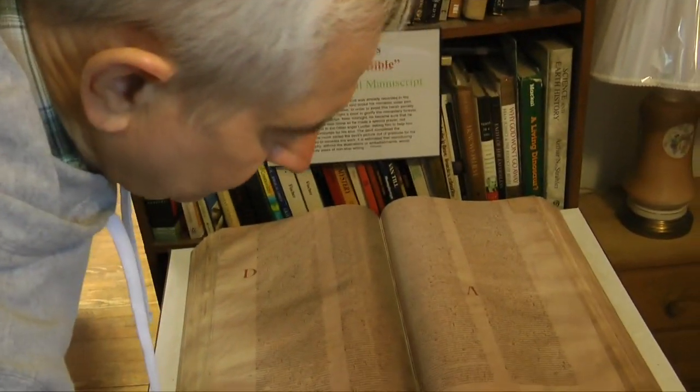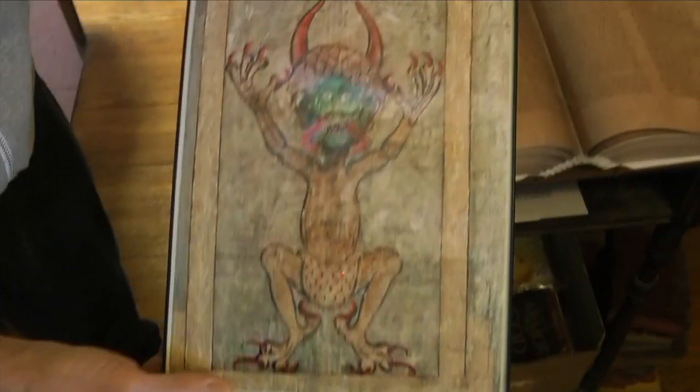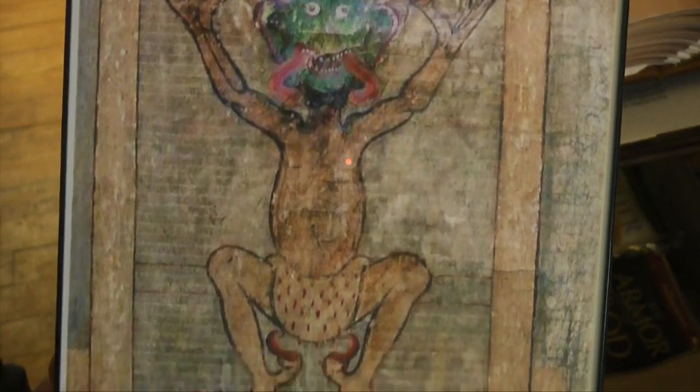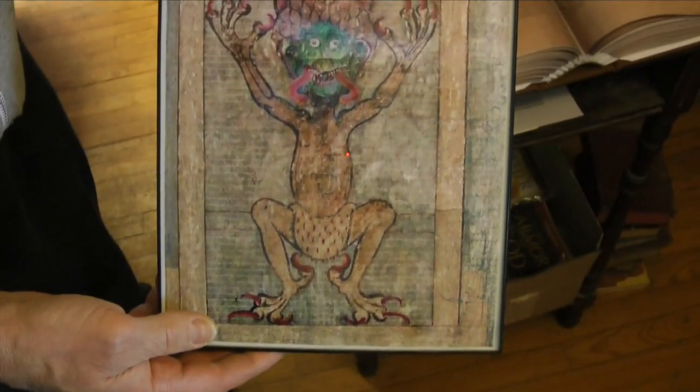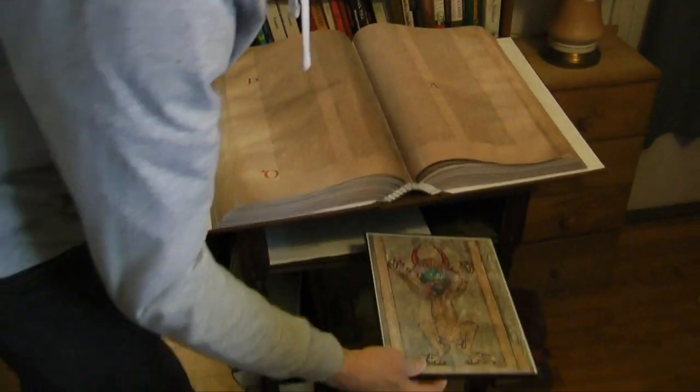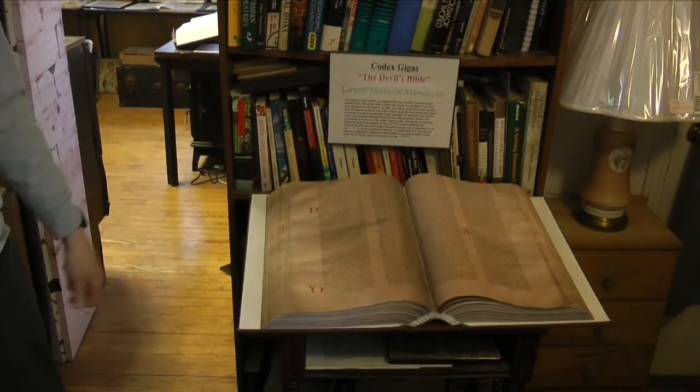And to prove that, you just look in the very back where it has a picture of the devil. One of the only pictures in there of a person. So they call it the Devil's Bible, but scholars today don't think that's what happened. They think it took him over 20 years to write out the whole Bible. But it makes a great story.